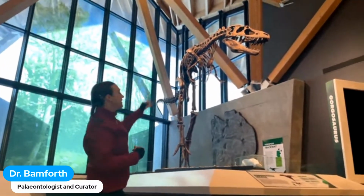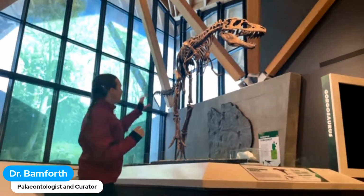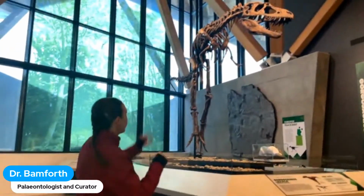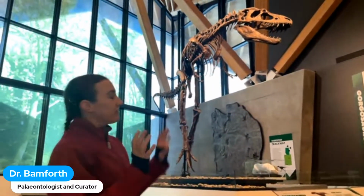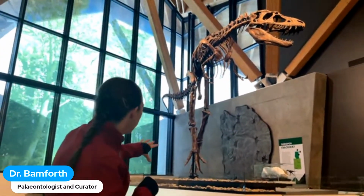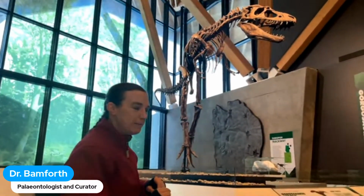A lot of people see this and they instantly think T-Rex, and you're not entirely wrong. The Albertosaurus is a smaller, older cousin of the T-Rex. Like T-Rex, it has those little tiny arms that just have two little fingers. Also, like a T-Rex, it has a big head relative to the size of its body. It also has feet with three toes on them. So that's a Tyrannosaur feature as well.